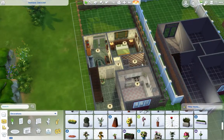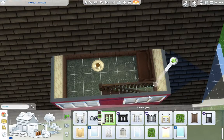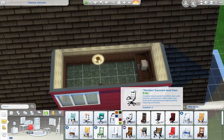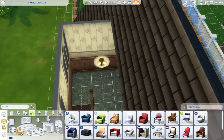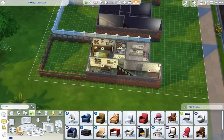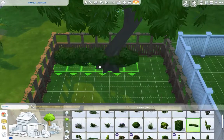Then upstairs we have a computer room and space to read, is what I used it for. It still all looks very dated, like we use the older style computer and the older style TV, so all the technology in the house is pretty dated.